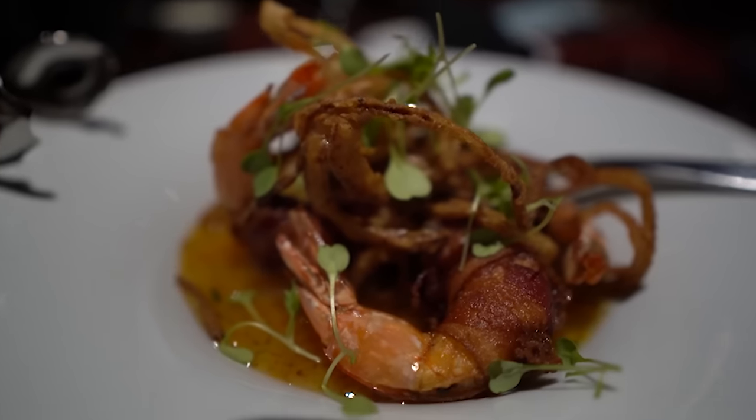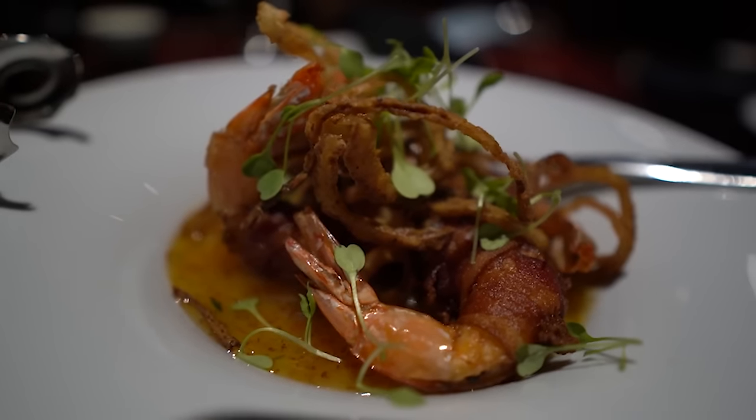Wow. That's excellent. Very good. Shrimp is cooked perfectly. Nice crispy bacon around that, and those onions too, and the sauce. Excellent appetizer. And they're also known for their bone-in ribeye, which we're gonna probably share. I think it's about 20 ounces or so. Pretty big, so it should be very good.